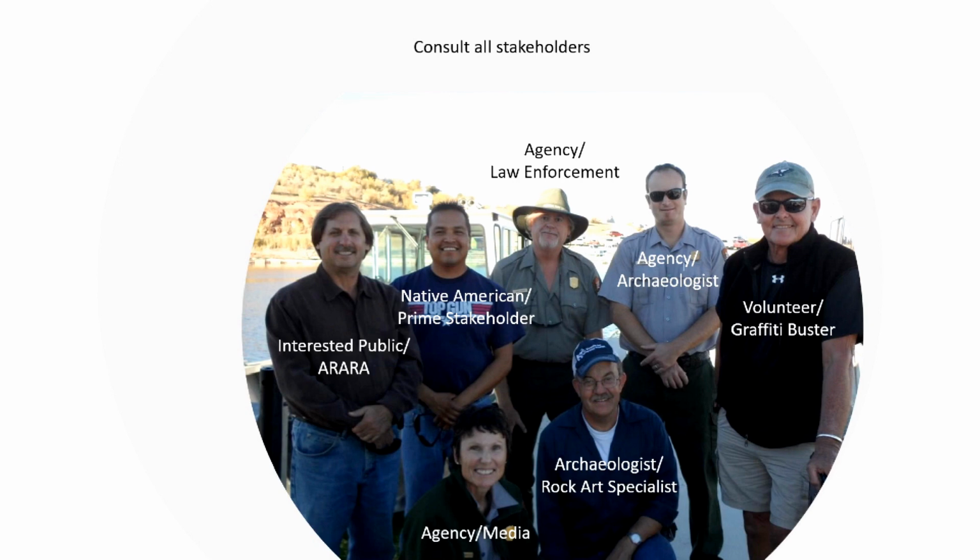First, prioritize the consultation with all stakeholders, as already mentioned, both at the beginning and throughout the management and conservation of a place with rock imagery. Primary stakeholders regarding Native American rock imagery should be representatives from relevant Native American groups. I use the term rock imagery instead of rock art here to refer to Native American petroglyphs and pictographs, in recognition that many Native Americans prefer not to use the term rock art.